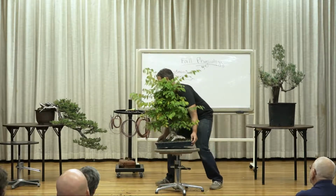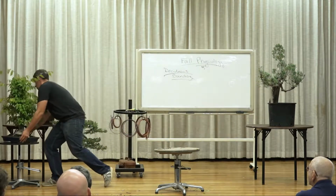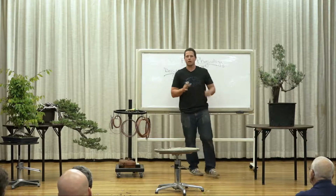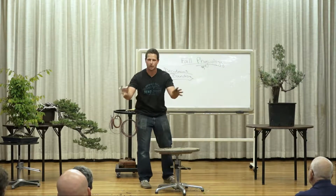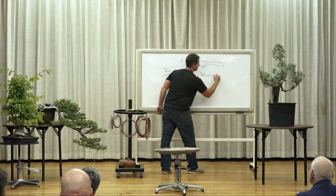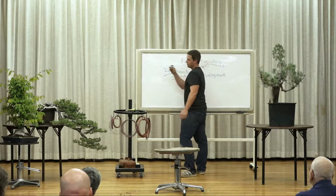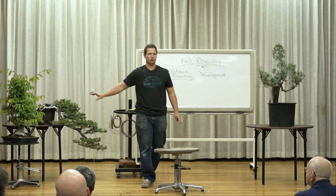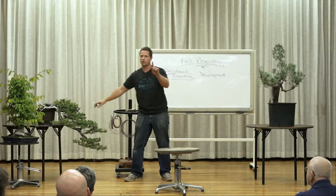I'm going to set this off to the side for a moment. So let's think about this. If we just take broad brushstrokes of bonsai creation, there are two different phases. We've got development, and you guys have seen this. I actually brought this tree specifically for this discussion about how we handle fall growth. You guys have seen this tree not just once, but twice.